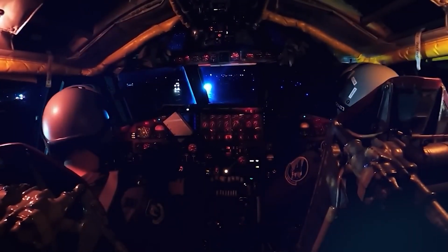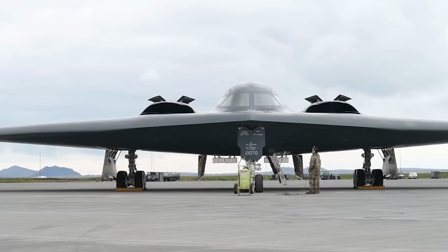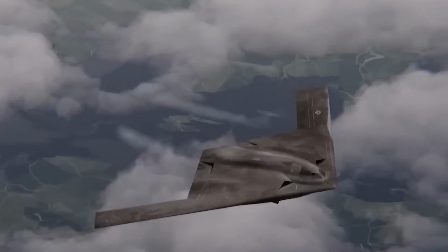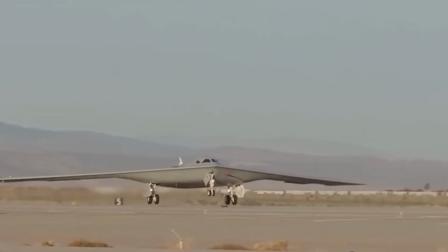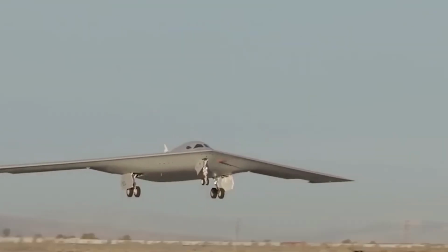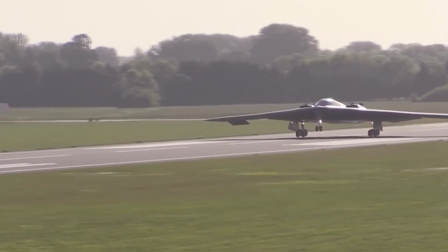Operational flexibility, pilots, AI, command over drones, adapting to any mission. The B-2 could only dream of this. Production efficiency, faster, cheaper, fewer defects, and ready for mass deployment. Put it all together, and the B-21 isn't just better. It's a new standard in stealth aviation.